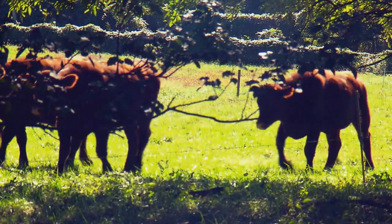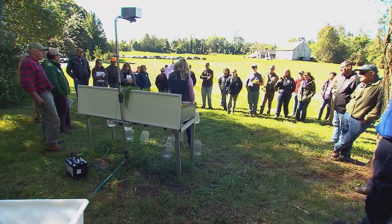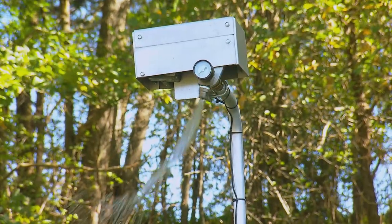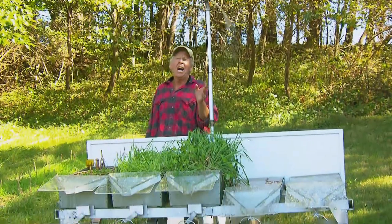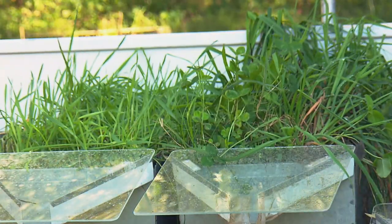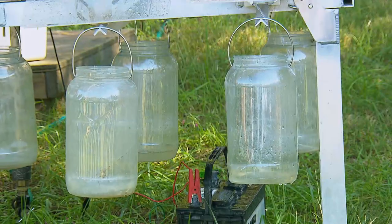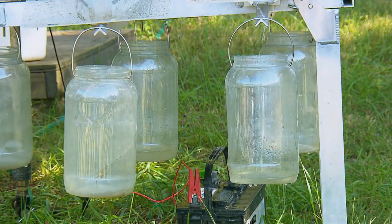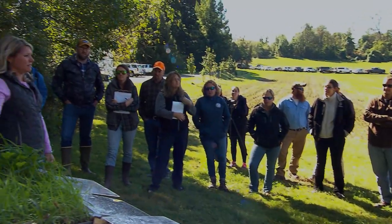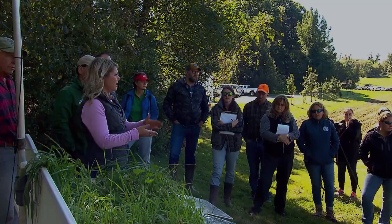On a sunny October day at Clagett Farm in Upper Marlboro, a crowd has gathered to witness rain. Well, sort of. This is a rain simulator designed to help demonstrate how different types of ground cover behave during a downpour. So on this simulator, the front jugs, that's going to be the runoff. But today's faux rainstorm is just one small part of a three-day soil health training exercise put on for employees of the state's soil conservation districts.